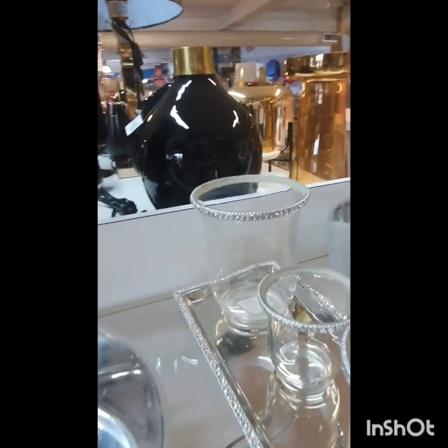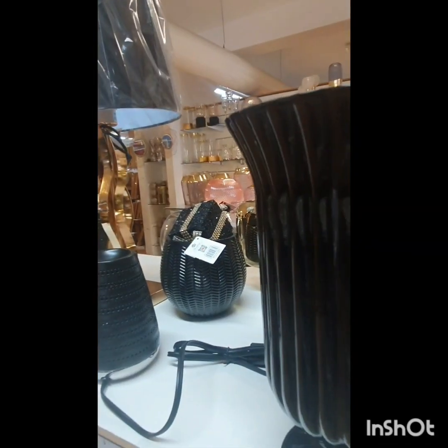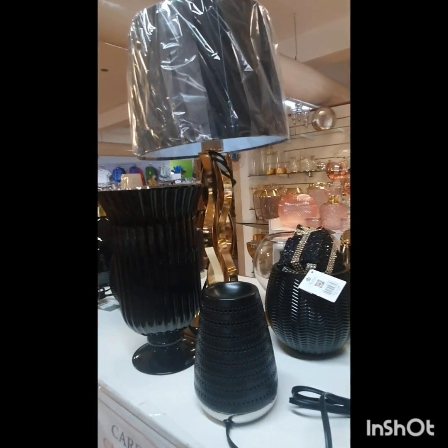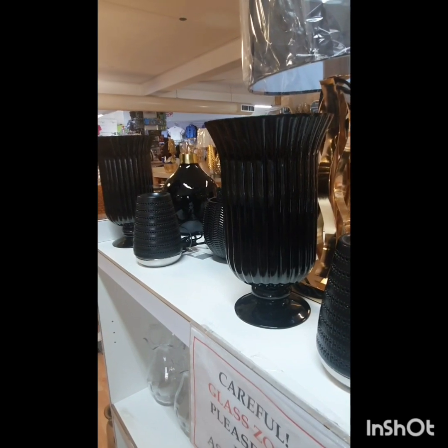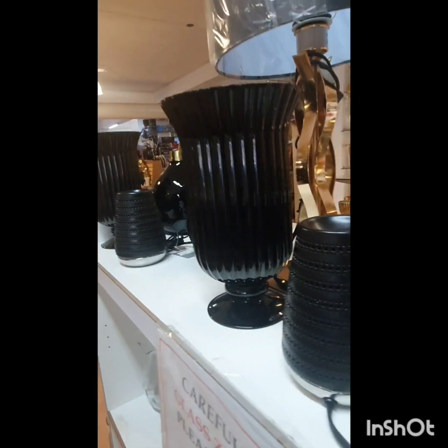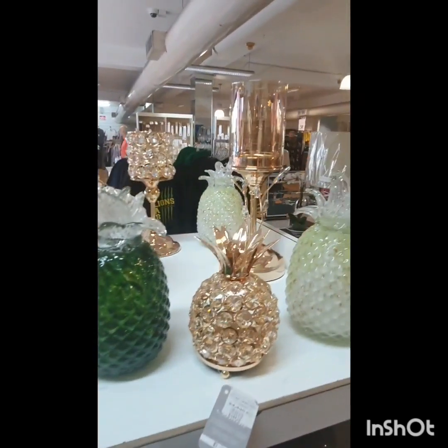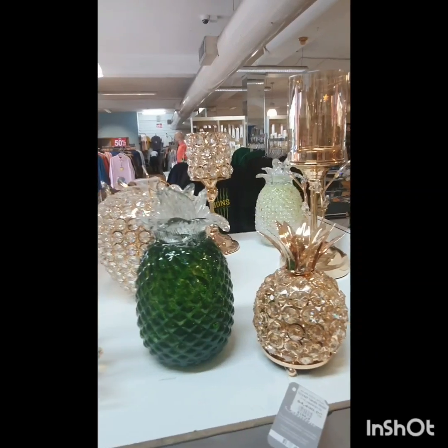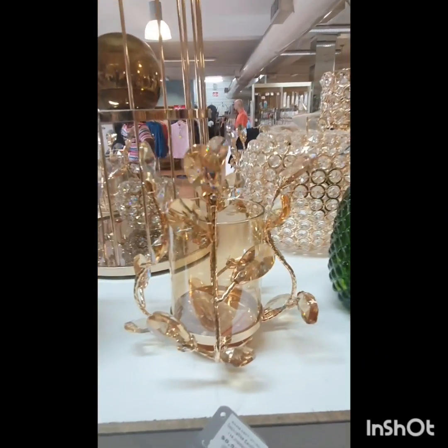As you can see, they have those silver, very beautiful silver. They have vases in black. It's a nice black lamp right there. They have decor pieces in all different colors, guys. So if you look at those pineapples. Do you like to decorate with pineapples? As you can see, they have them in different colors.